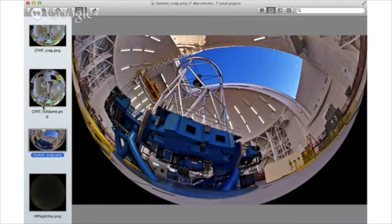And for those of you who don't speak metric, this is about 25 feet across. Thank you. Yeah, sorry, my Canadian heritage. All right. And so this is another fantastic telescope.